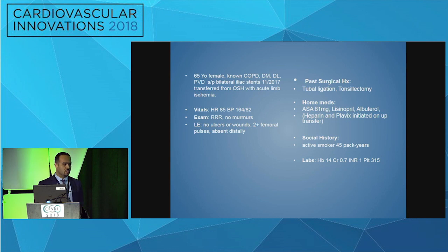Her vitals on arrival were pretty much stable. Exam is negative. She does have 2+ femoral pulses when she got here, absent distal pulses, though they were dopplerable. Her medications include aspirin, lisinopril, albuterol, and heparin and Plavix that were initiated upon transfer. She currently still smokes, she's a 45-year smoker, and her labs are pretty much normal.